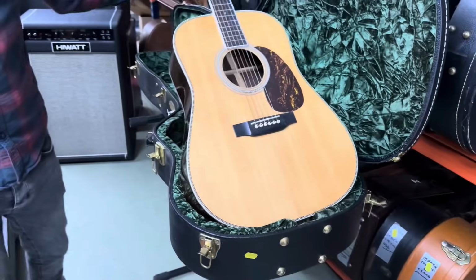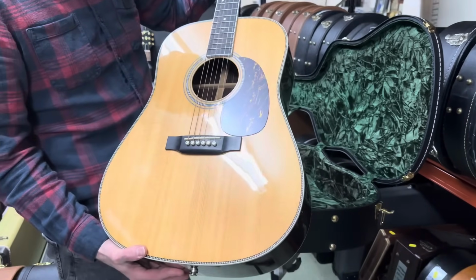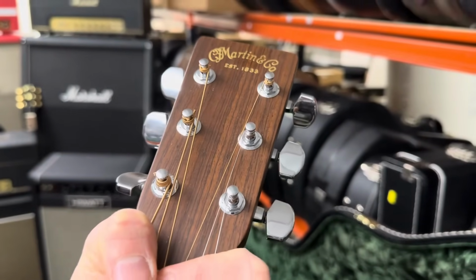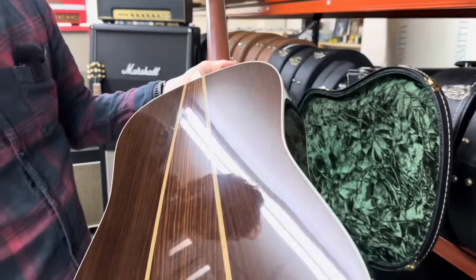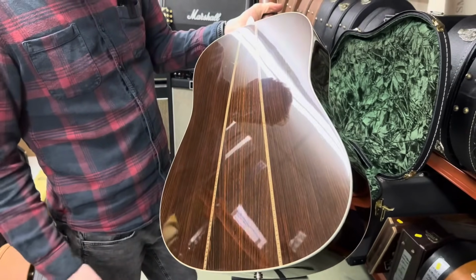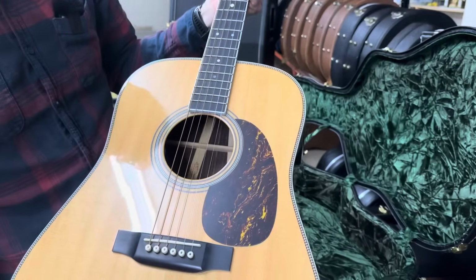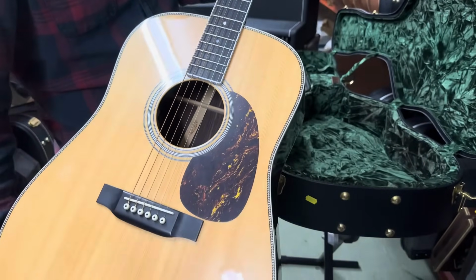Here we have a Martin D35. I haven't actually completely established what year it is yet, because the owner has put a Velcro battery pack on the neck block where the serial number is, but I'm assuming at the moment it's 2000s until I have a look at that properly. We've got this on the D35 model. You have this 3-piece Indian rosewood back and sides with spruce top with the herringbone inlay on top, and comes with its original case.